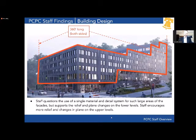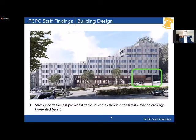Staff does question the use of a single material and detail system for such large areas of facades, which supports the relief and plane changes on the lower levels. We encourage more relief and changes in plane on the upper levels. Next slide, please. We do support the recent change to lessen the prominence of vehicular entries on Merrick Road shown in the previous elevations. Next slide, please.